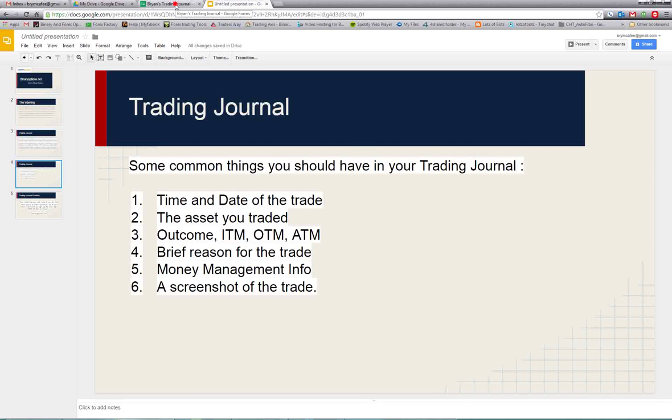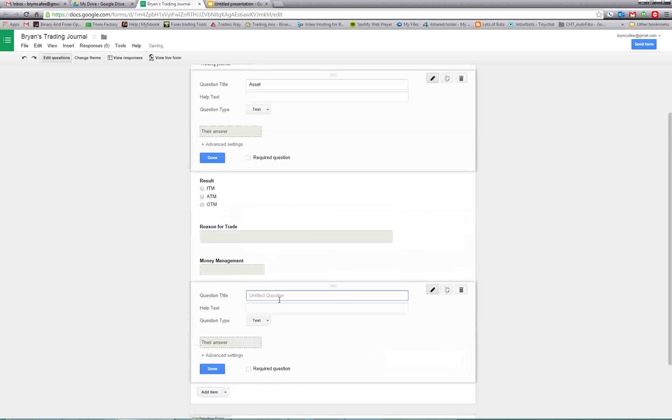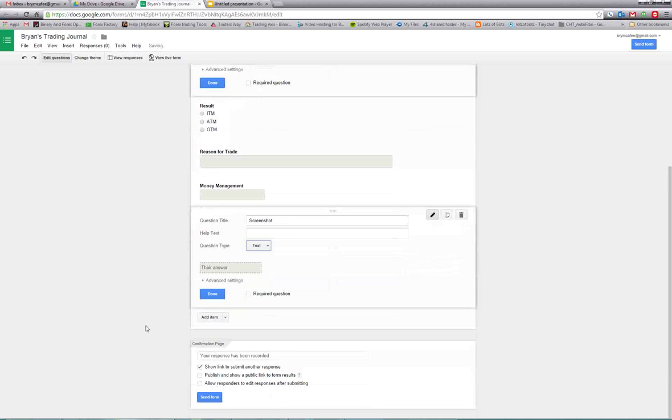So for a screenshot, pretty easy. We're just going to do add item, and it's going to say screenshot. We can keep that as text. We don't need paragraph. And it's done. So confirmation page down here at the bottom, show link to submit another response. Definitely have that. Publish and show a public link to form results. Don't need that. Allow respondents to edit responses after submitting. You can mark that if you think you're going to type something in wrong, but you're going to have a link to the spreadsheet anyway, so you really don't need it.